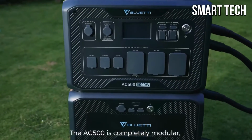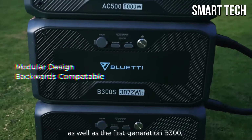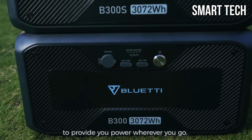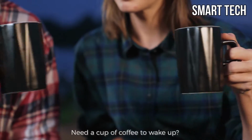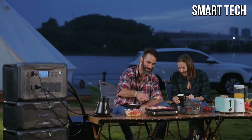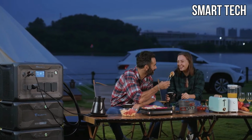The AC500 is completely modular and can be connected to the all-new B300S as well as the first-generation B300 to provide you power wherever you go. Need a cup of coffee to wake up? Fire up the grill and enjoy a cold drink. All are possible off-grid with the AC500.